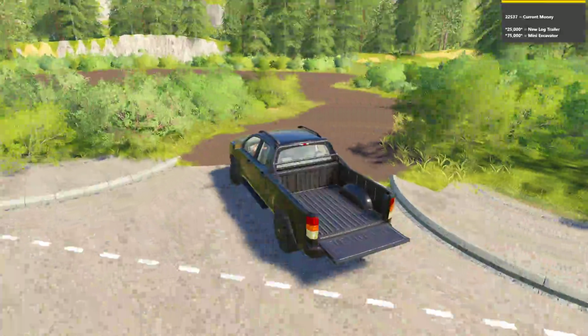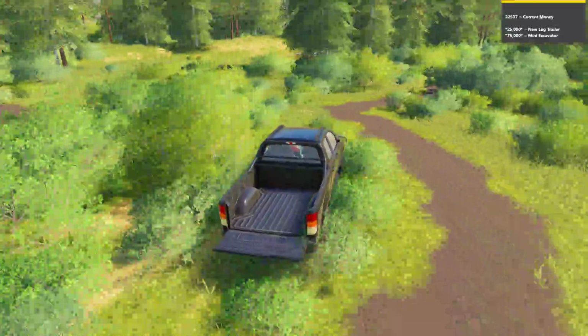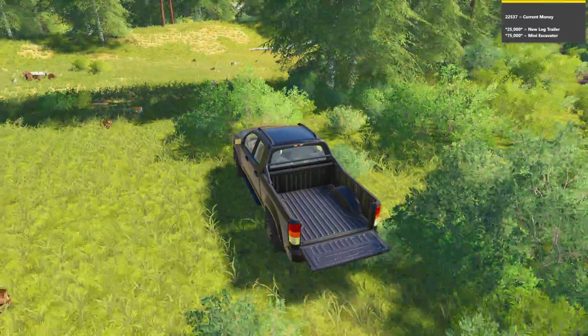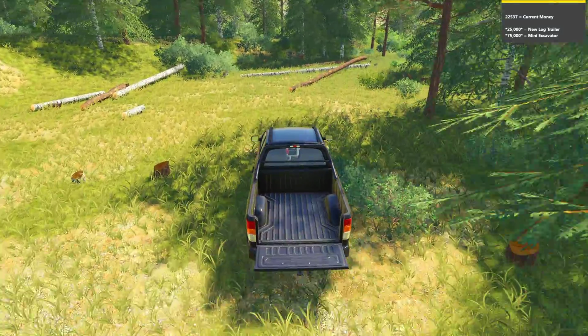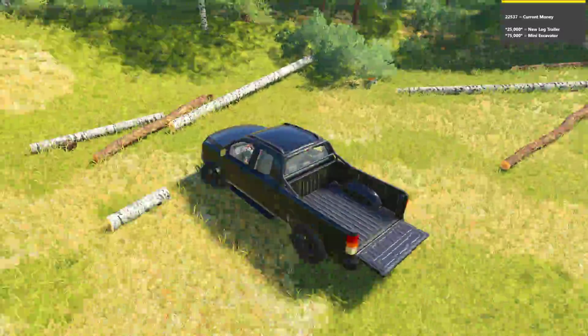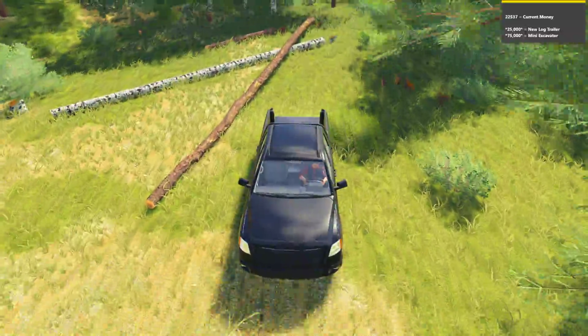And then what I'm going to do with the other one, when I get that trailer, is we're going to try doing the old redneck style, dropping the trees on the trailer. I think that'll be fun. And then eventually, once we get our excavator, I'll have to get it shipped out here. And we can load all this stuff up on the trailer. And then we'll be making money. Then we're going to be logging like bosses. That'll be fun.